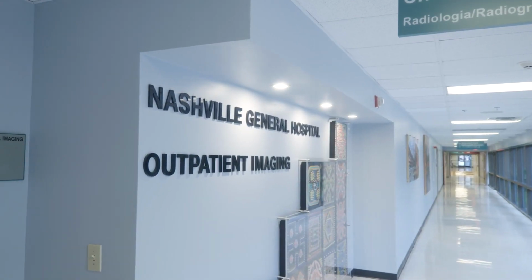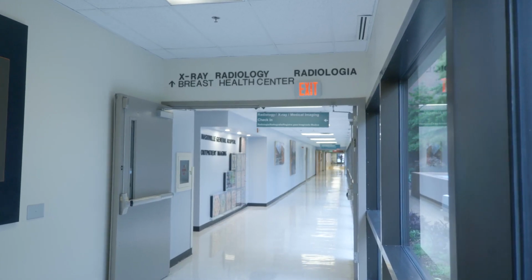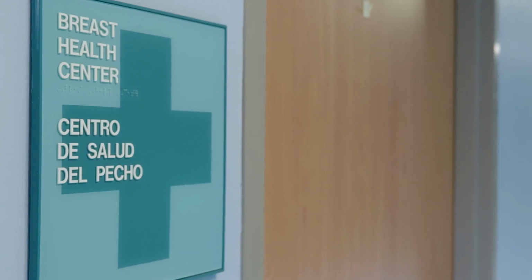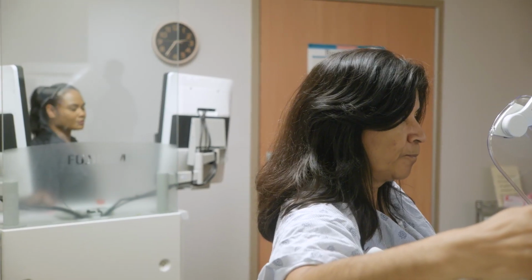Nashville General Hospital has a wide variety of patients. We serve the underserved. We need to catch problems as soon as we can, and some of these women have not had mammography for a very long time. So it's important that when we do get them, we take care of them right away.